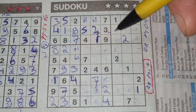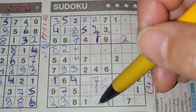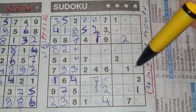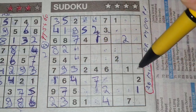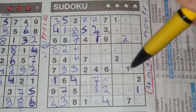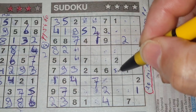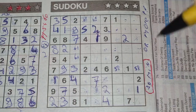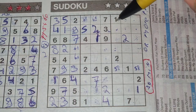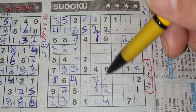1, 1, 2, 3. How about a 3? 2 missing numbers in this row. 4 numbers. The 1, the 2, the 3, the 4, 5 is missing. The 6, the 7, and 8 is missing. 5 and 8. Let me mark those 2 boxes. 5, 8, and 1. Okay.